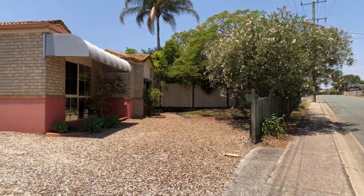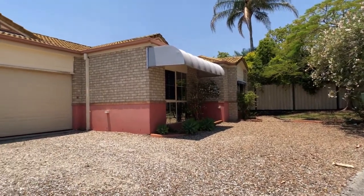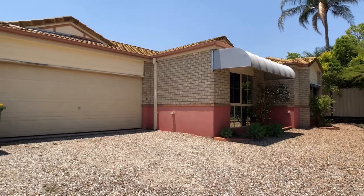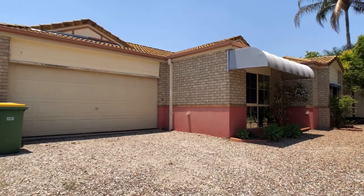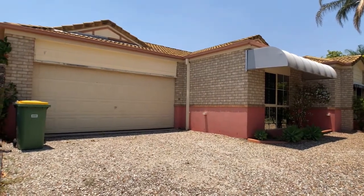Welcome to your two-minute tour of number 35 Tansey Street, Beenleigh, currently being offered for rent through LJ Hooker Beenleigh. A five-bedroom or four-bedroom plus office multi-living home with double lock-up car accommodation, as well as off-street parking for up to another three vehicles.